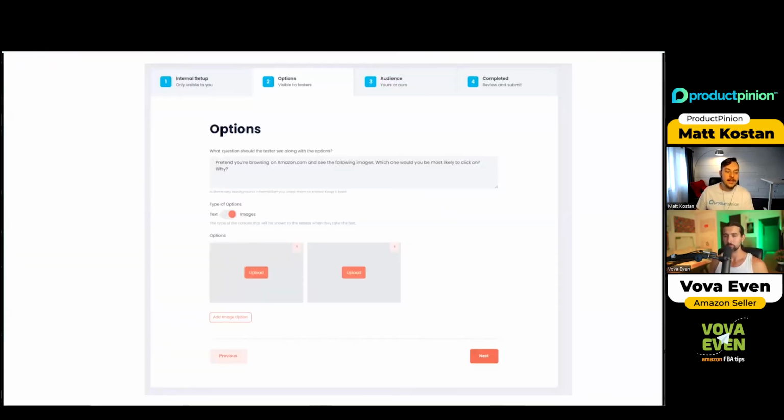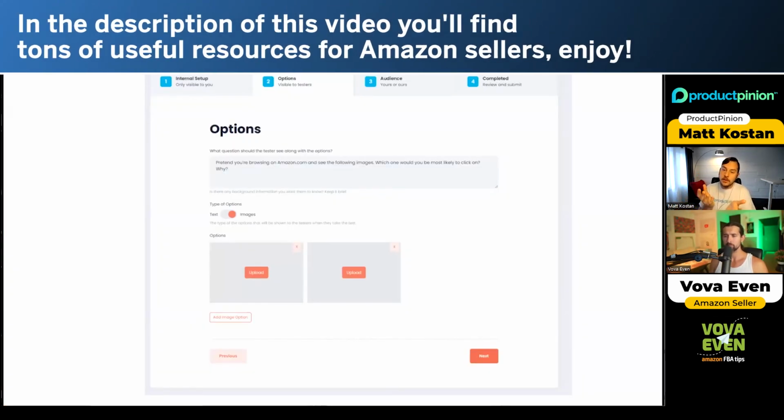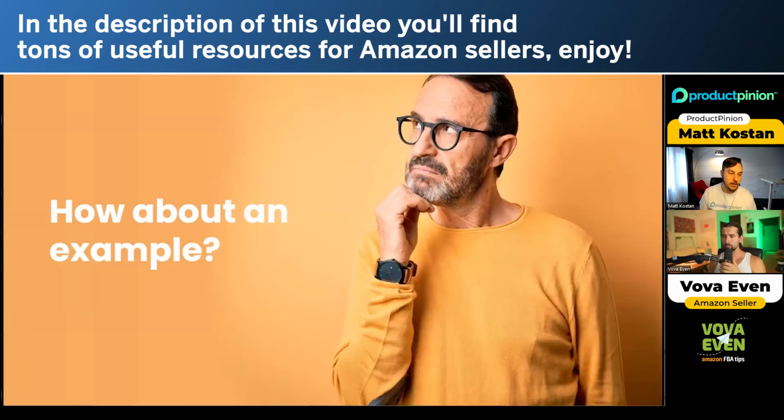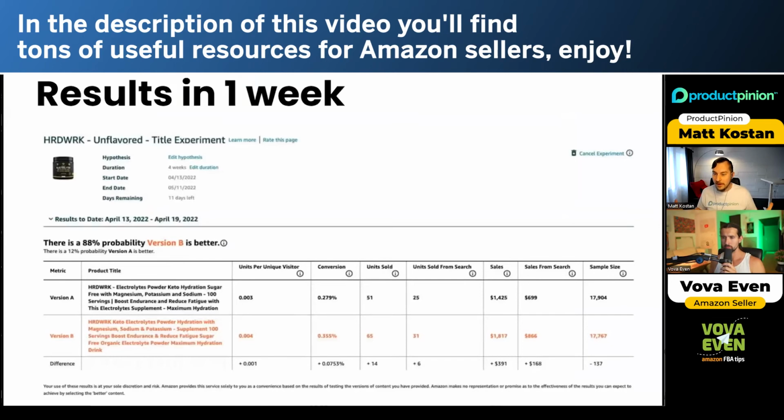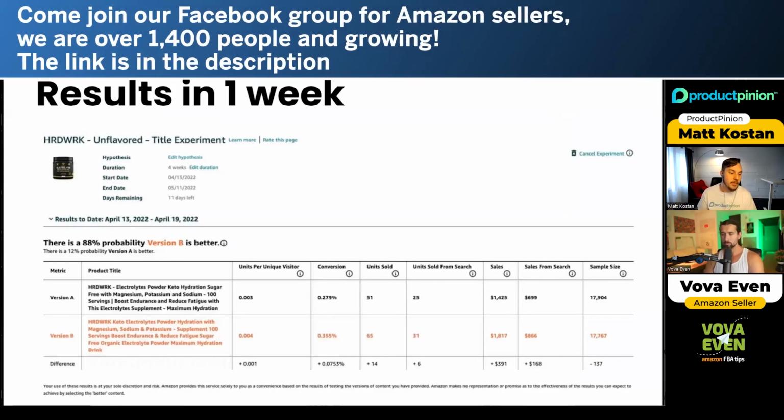So now what we're doing is putting the high tempo testing inside of ProductPinion, and then depending on that result, we can then send it over to Amazon's Manage Your Experiments. So how about an example of this? Like, how does it actually translate? How does it work? Well, this was pretty cool. This was a post that was shared by Mina. We'll give him a shout out in a second, but basically he was testing with Amazon's Manage Your Experiments, his title, and he wanted to see which title would do better.